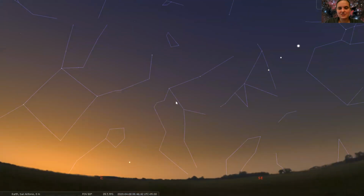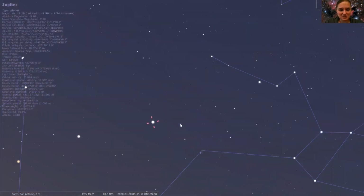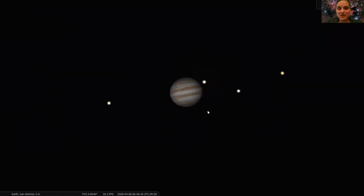All right, so let's look south. Oh, and one other feature I forgot to point out is that you can zoom in on the planets as well. In fact, let's take a look at the planets. So yeah, you can even zoom in on the planets, which is really neat. So you can get an up close and personal view of the planets as well.